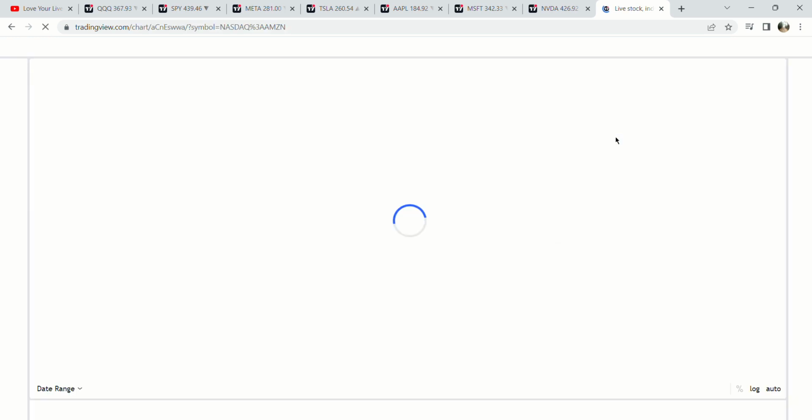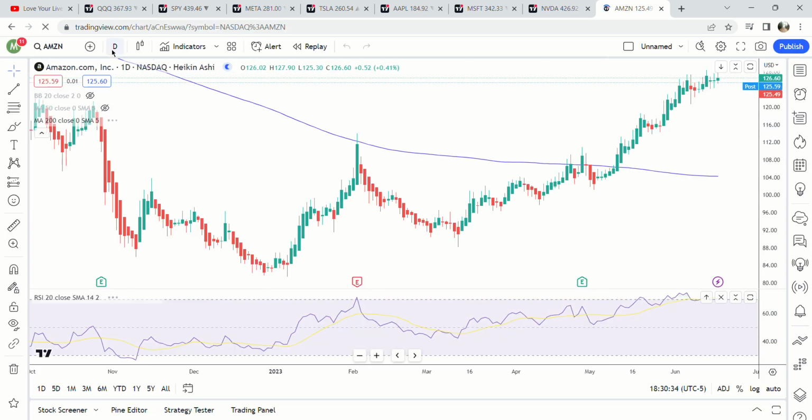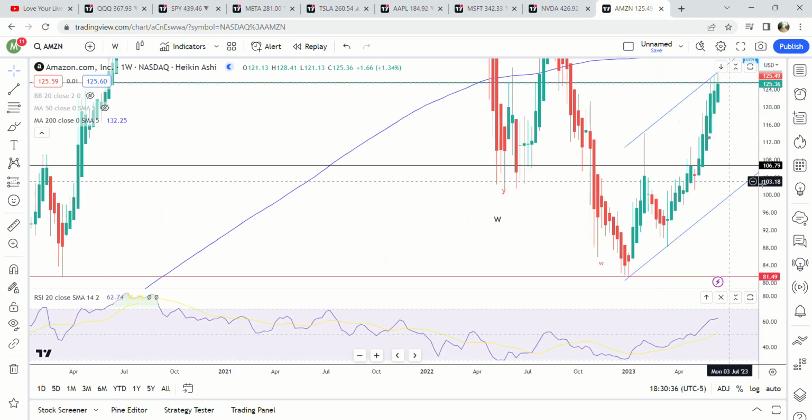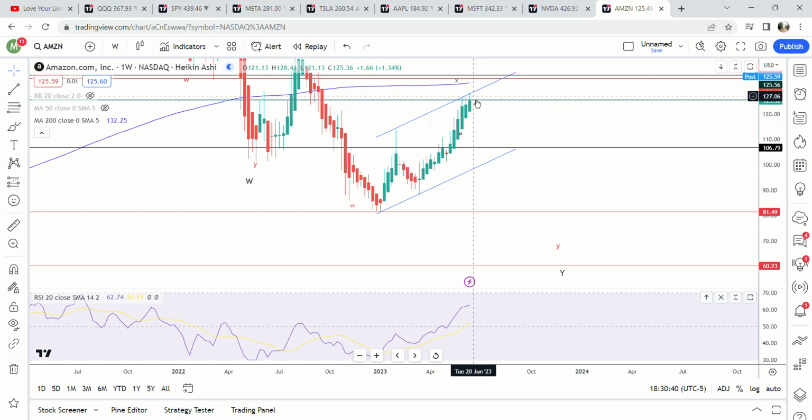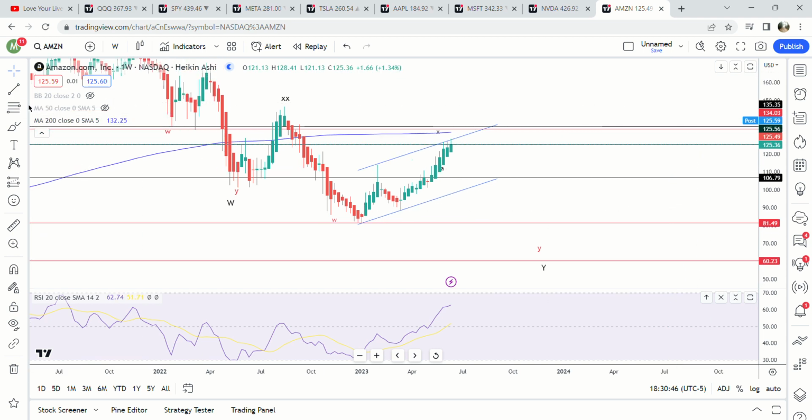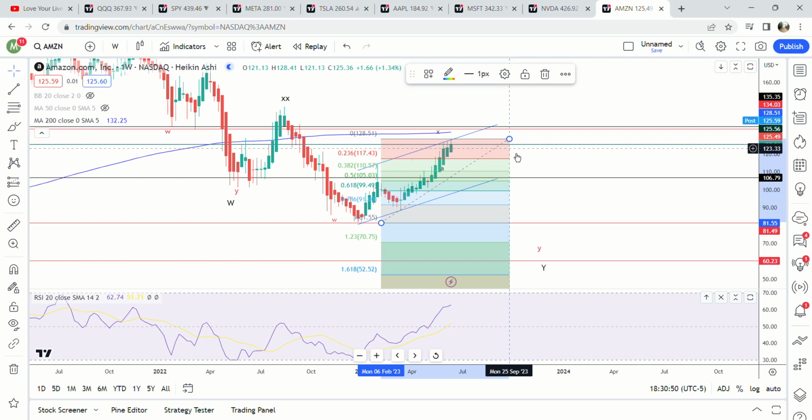Amazon. So Amazon just came to the top of the parallel line. Didn't get to the next gap fill. So I would expect something of the same. Probably a pullback. Maybe a pullback just to like 110 to 117.